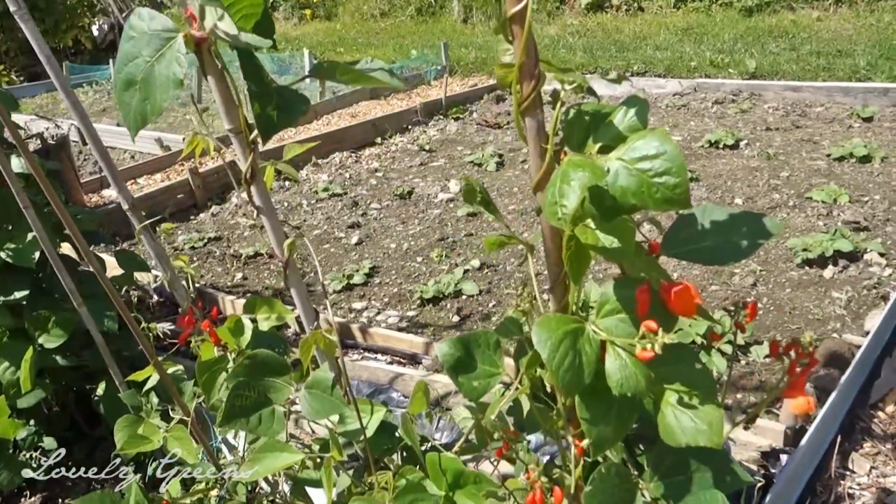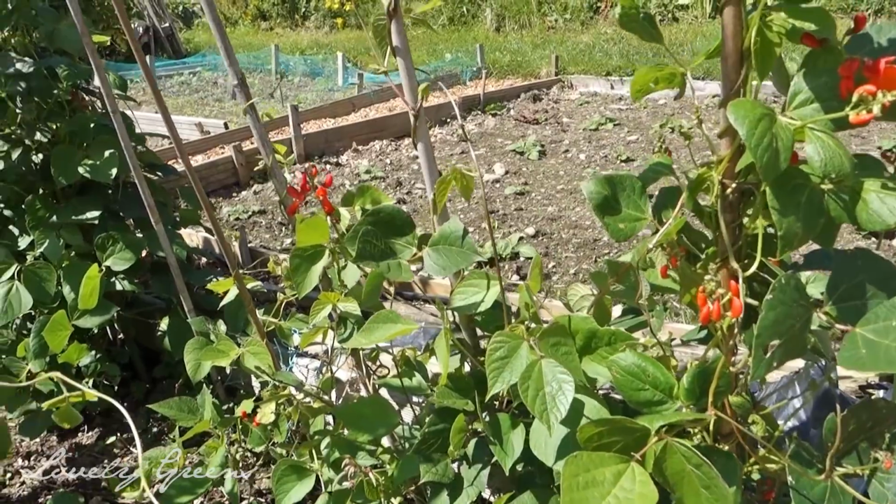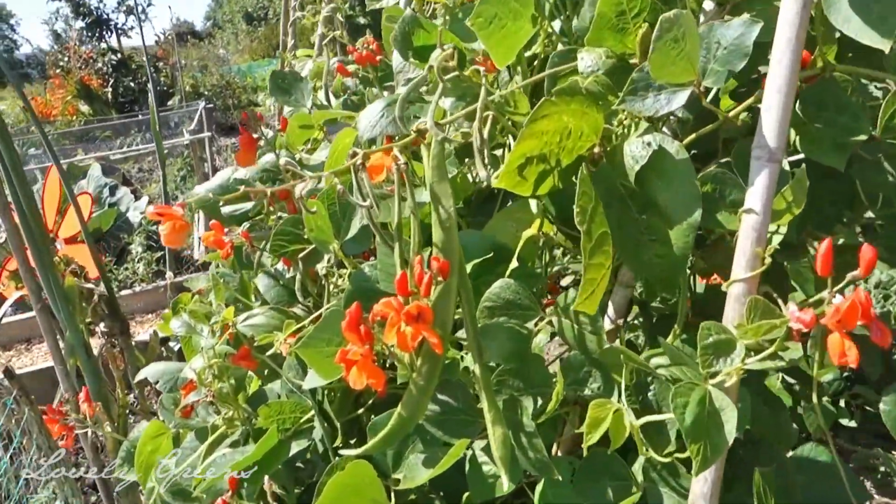Check out these scarlet runner beans. We're a bit later than the rest of Britain on the Isle of Man when it comes to edibles ripening, but you can see some beans right there.